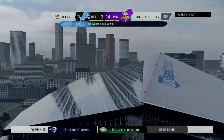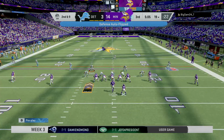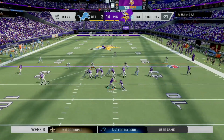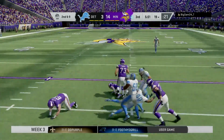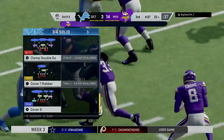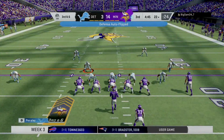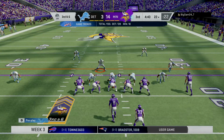Tough first half for him, unable to put up the numbers he's used to producing. But with a guy like him, you and I both know it just takes a couple of explosive touches for him to make an impact on this game and on the stat sheet as well. This will be a short gain of 3 before he's brought down at the 22. Only gets 3 yards there on the heels of the 1-yard pickup. Sets up 3rd and 6.